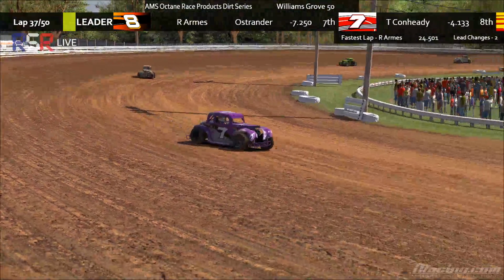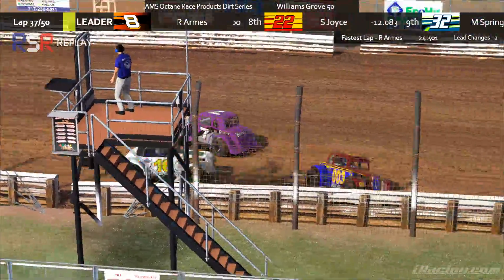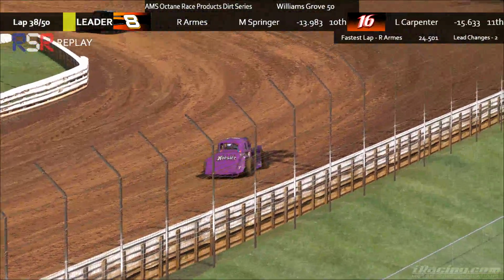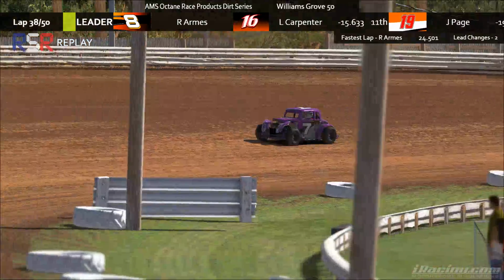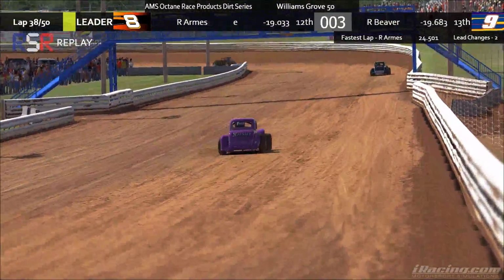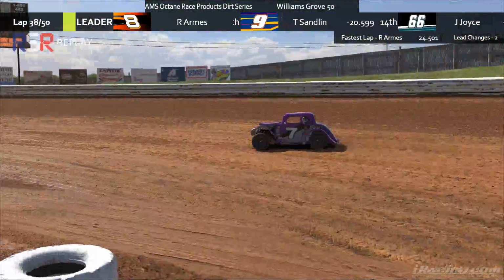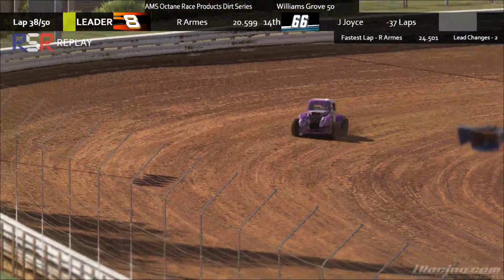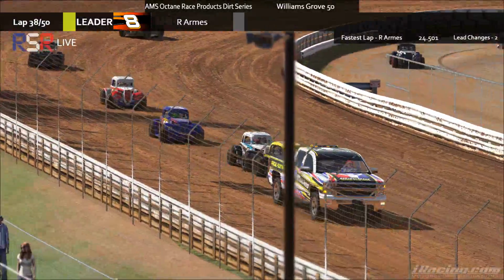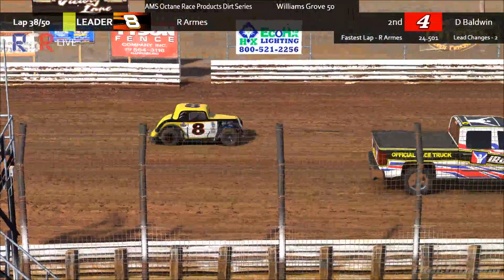We'll keep an eye on Thomas here. Go to the instant replay. See a little overcorrection. 1, 2, 3, 4. Cars flying in the air. 5, 6. Pick up sticks. Lots of casualties on that one. Those were wild rides for both Rick Beaver and Stuart Joyce in that one. Beaver went over multiple times. Stuart Joyce only went over once, but it was at a very high rate of speed down into turn 1. That was pretty impressive. Gotta see if we can get another driver interview.